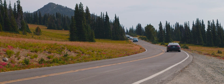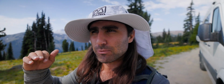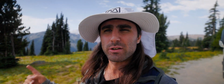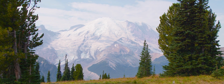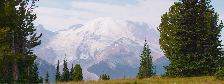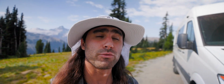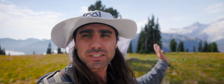Honestly, right when I thought the views just couldn't get better, coming up to the sunrise spot, which I think is the highest road you can drive on here in Rainier, it's absolutely gorgeous. I just pulled off on the side of the road and it looks like a painting, literally like a Bob Ross painting. I'm gonna do a little hike up to the Burroughs Mountains and enjoy Rainier from this side. The views and the way the light is setting in, it's just spectacular.